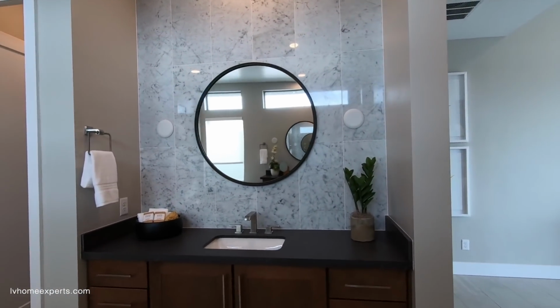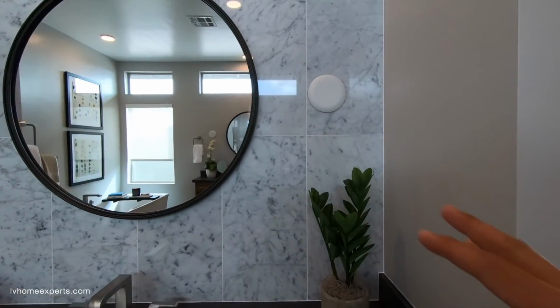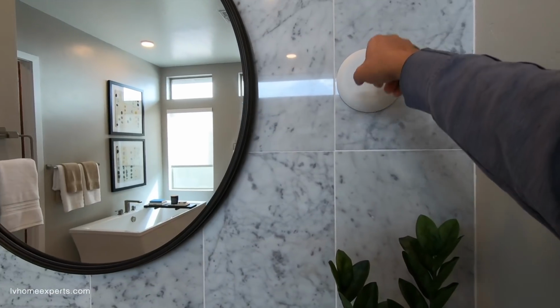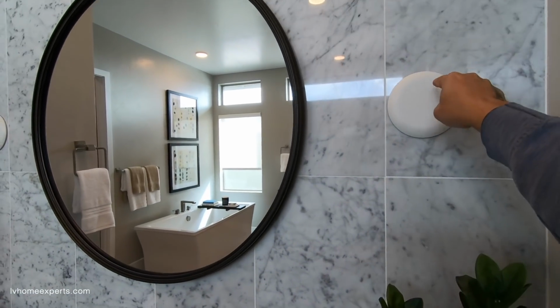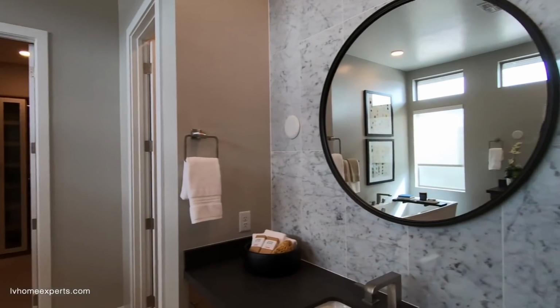So this one right here, you got some sconce lights, which is really nice. So these are just like pre-wired. Now, depending on the builder, one of these can run you anywhere from $125 to $175 on here, just depending on the builder, right?